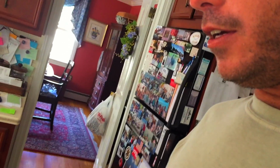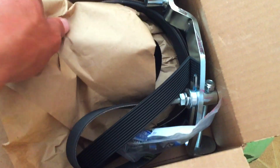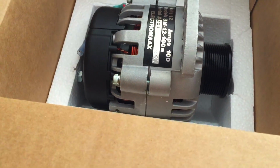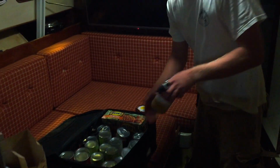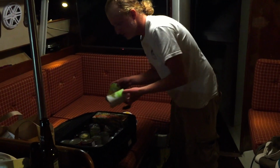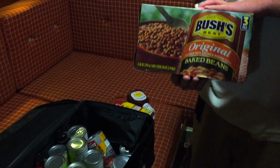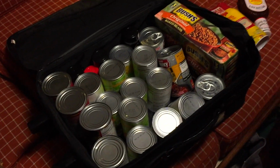So I just ordered the jack lines from the fender and show you what it comes with. With a high output alternator and a new serpentine belt kit. This is the alternator pulley. It's dirty. Whoa, it's brand new. So you got some canned food here. Chicken noodle, a bunch of corn, green beans, some chili, and some beans. This is only half of it. That's like last resort protein.